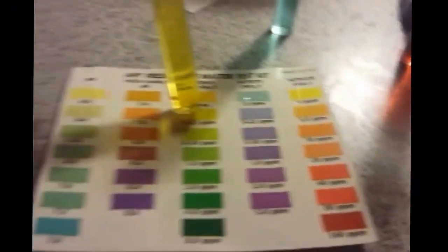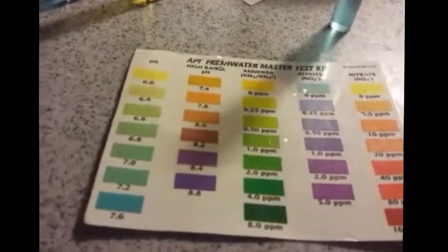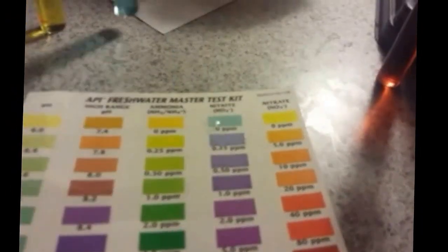My ammonia is at 0. My nitrites are at 0. And then my nitrates are between 20 and 30, I would say. I always have such a hard time reading this. It's like all the oranges look the same to me. 40. Anyway, it's time for me to do a water change. I do a water change in the tank once a week, so this would mean that it is time for a water change.